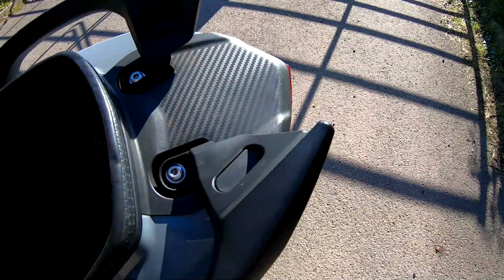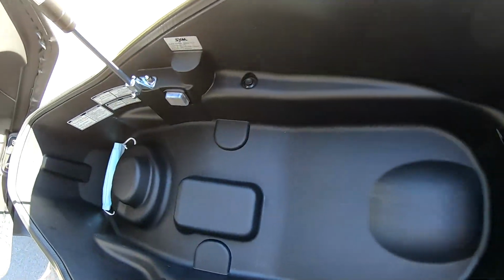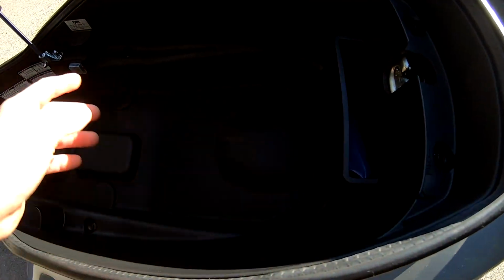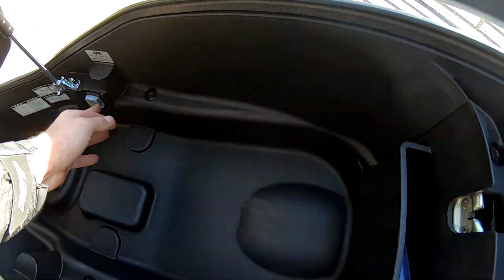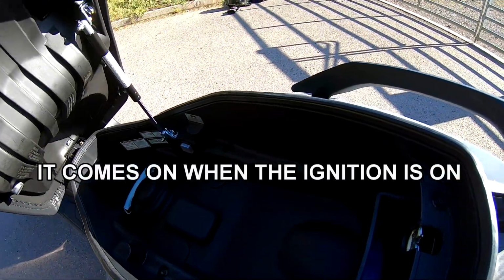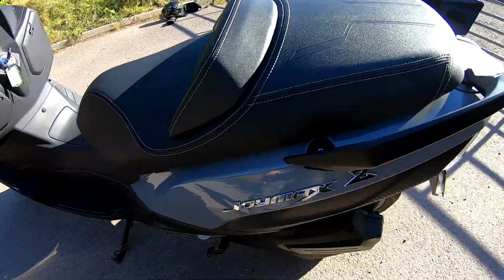Got a massive under-seat storage, enough to take 2 helmets. Little toolkit there, nicely operated on the gas ram there, and there is a light there which does come on as well, I believe. So lots of space under there, absolutely huge. That's really good. LEDs all round on these.